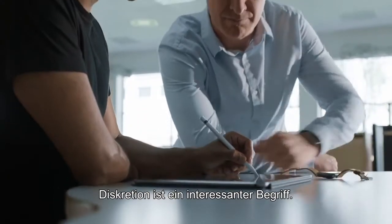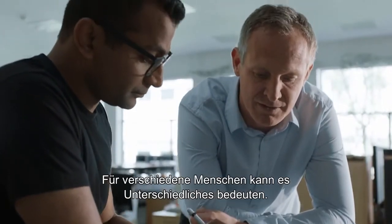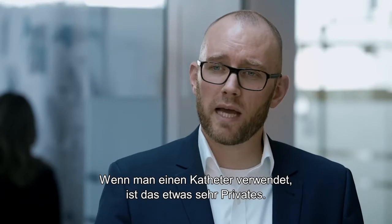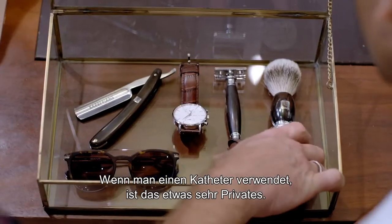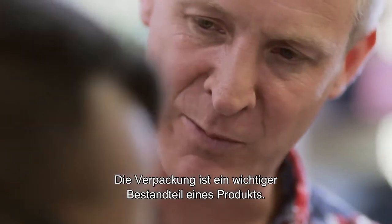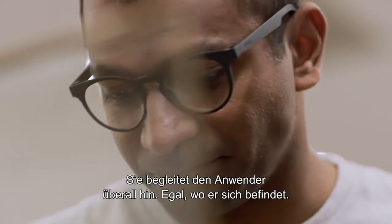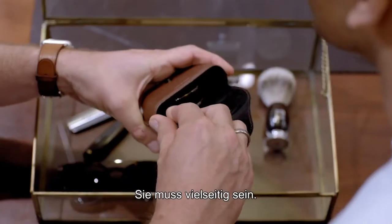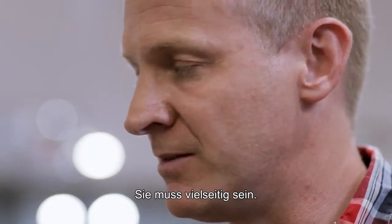Discretion is an interesting concept because it can mean a lot of different things for different people. When you use catheters, it's about having something kept private. The packaging is a vital part of the whole product experience. It's something that the user will take with them when they go out or something they need to use at home. It has to be versatile.